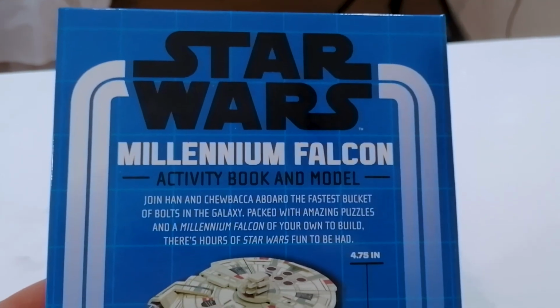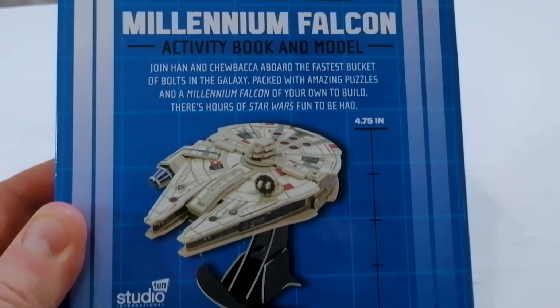So the back of the book, it says, "Join Han and Chewbacca aboard the fastest bucket of bolts in the galaxy. Packed with amazing puzzles and a Millennium Falcon of your own to build. There's hours of Star Wars fun to be had." Hours! I was hoping this would be about 6 or 7 minutes.